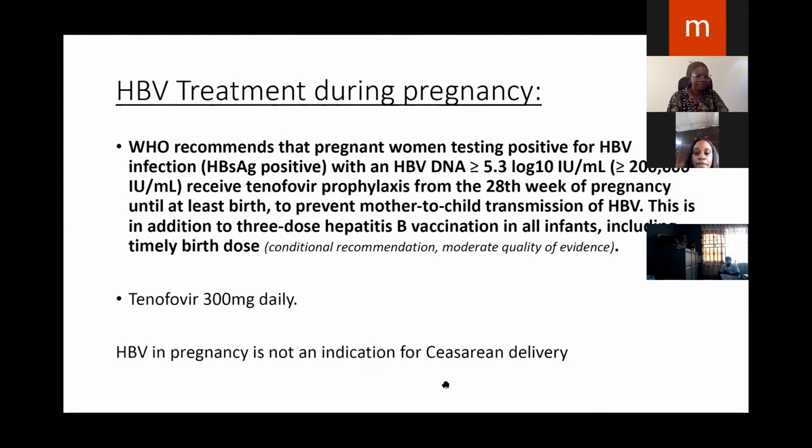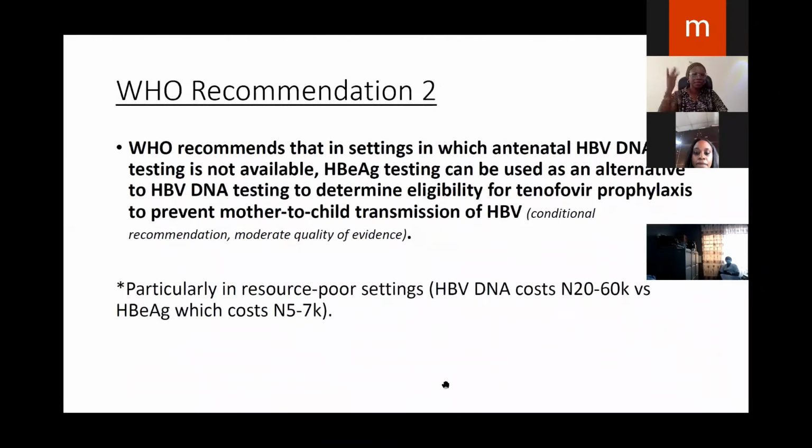Hepatitis B in pregnancy, I must stress at this level, is not an indication for cesarean section. I know we used to have that thought in the past, but newer studies are showing no benefits once we take all these precautions into place.